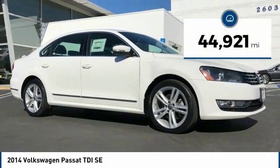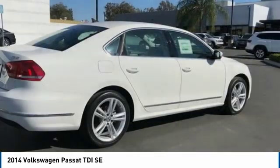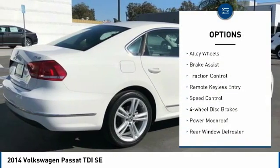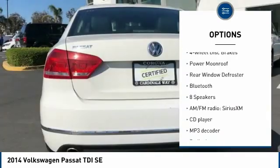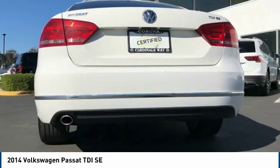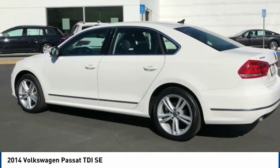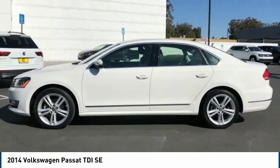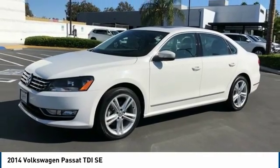This vehicle has less than 45,000 miles. Here are some of this vehicle's great options: electronic stability control, alloy wheels, brake assist, traction control, remote keyless entry, speed control, four-wheel disc brakes, power moonroof, rear window defroster, Bluetooth. Take this vehicle for a spin and see why so many shoppers are now proud owners.